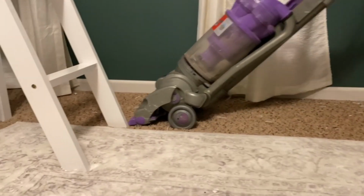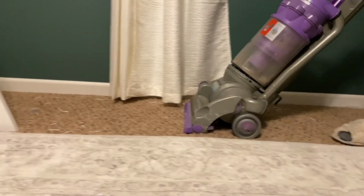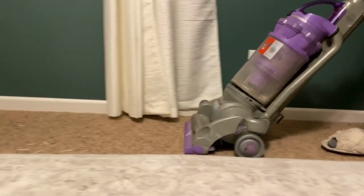In that previous clip, my daughter was actually counting her hangers to see how many more clothing items she needs to put away.